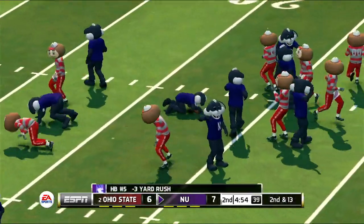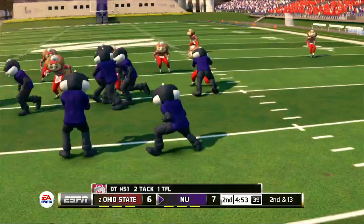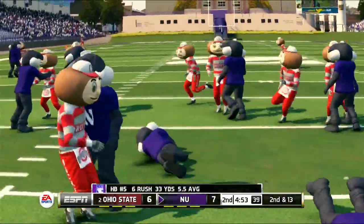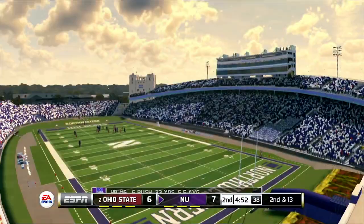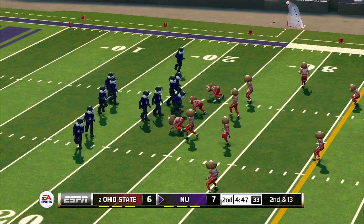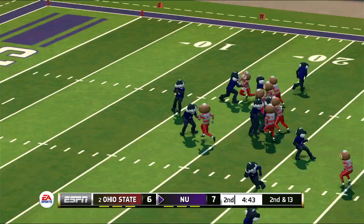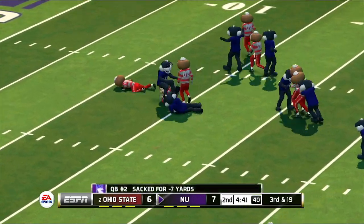Runs it, and he stops short of the line of scrimmage. Well, you can really mess with an offense's game plan if you can take away their ability to run. That brings up second and 13. From their own 22-yard line, second down. He's wrapped up for the sack.